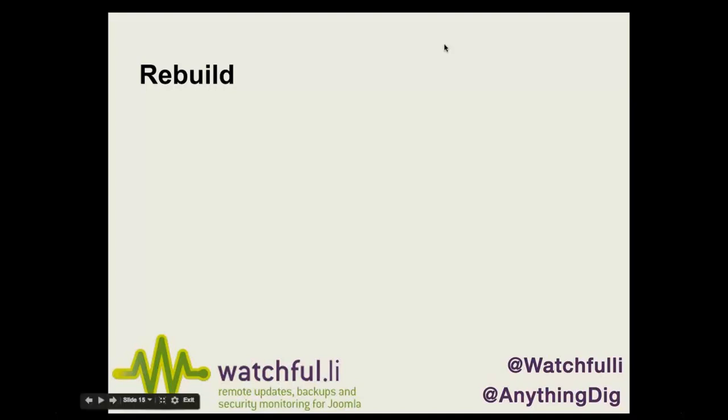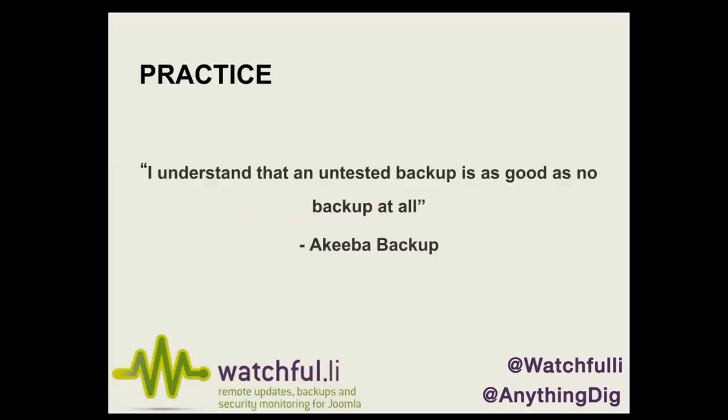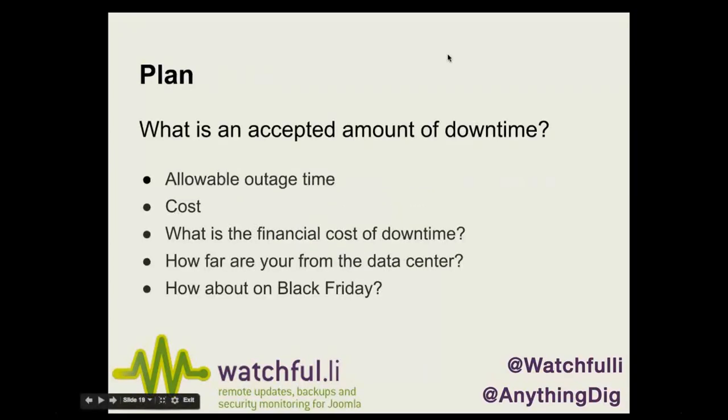There were a lot of good things that I did, even though it ended up in failure. I had planning, I had procedures in place, but I forgot one major thing: practice. I had multiple backups, but an untested backup is no good if you don't ever practice restoring. So planning.